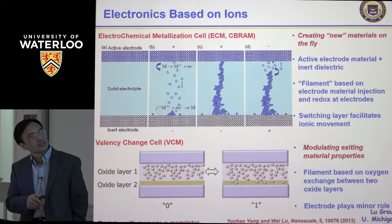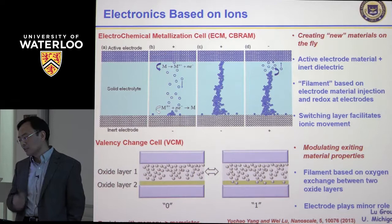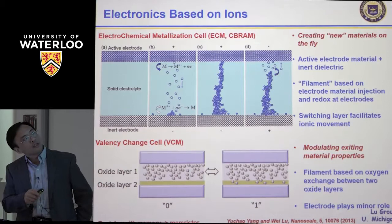So in this case, I physically created a new material in silicon dioxide. I moved silver into this silicon dioxide, so I physically create a new material, which didn't exist before. And you can reset, you can remove this filament by applying a reverse polarity. Then you can oxidize, you can convert these atoms into ions, and you can deposit them on the other electrode. Now you can break this filament.